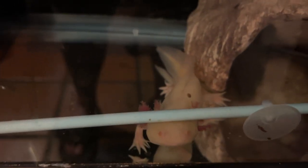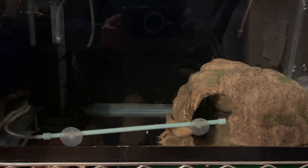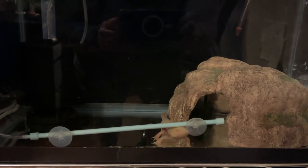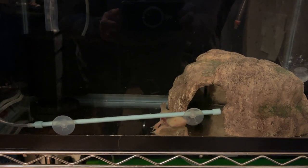Hanging out by his bubble bar. He is now in his actual enclosure. Got it all set up. Everything seems to be fine as far as levels are concerned, though. So, good for him.